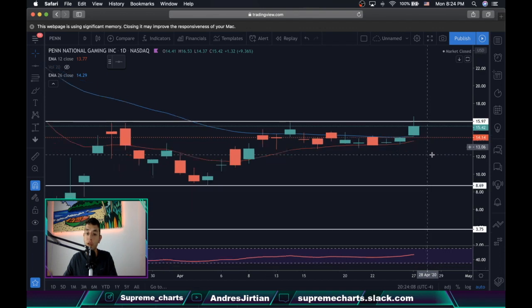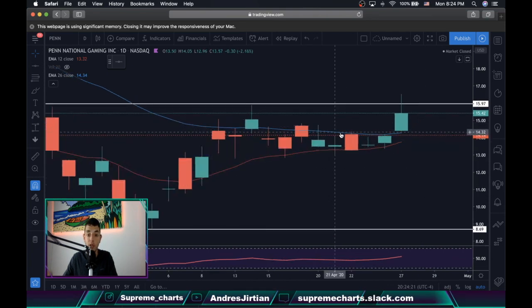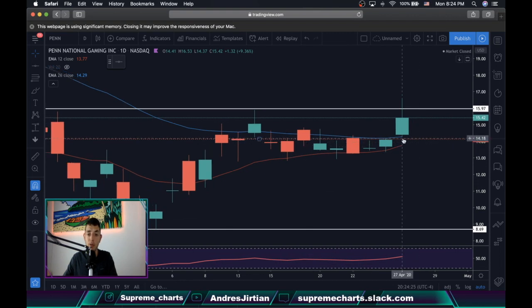So hopefully, where I bought, we don't revisit these levels around $12. If we do, I might sell the stock because this stock could go back down to $8 or $3, and I wouldn't want to hold it then. But buying it at $14.14 is good. It was right before this little explosion today.